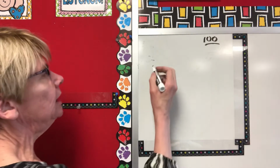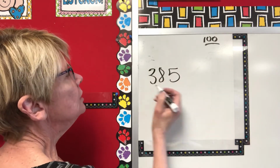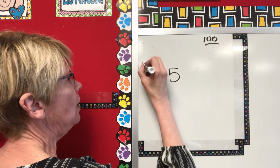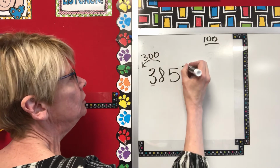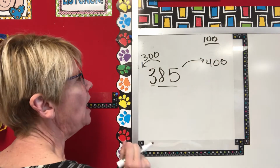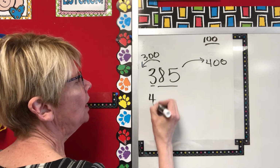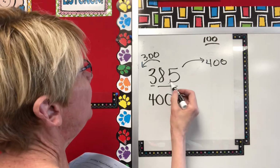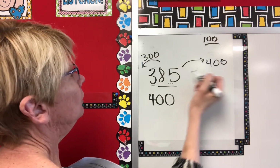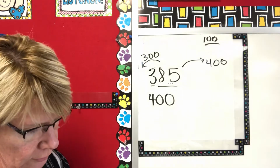But then let's just pick any number. Let's do 385. So is it going to stay in the 300s? Are we going to round down to 300? Are we going to round up to 400? Okay, so it's 85, 50 or more, so we round up to 400. 385 is closer to 400 than it is to 300. So we would round 385 to 400.